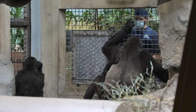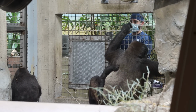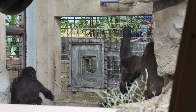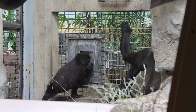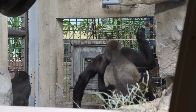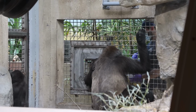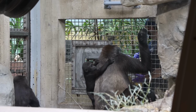Here we see Freddy, Kayembe, and Jameela getting ready for a training session. Kayembe is the first to approach, curious as always. He sticks his arm into the opening, but it's Freddy who ends up taking part in the training. Watch as the trainer offers her grapes and gently simulates a blood draw. Freddy remains calm and focused throughout the process.